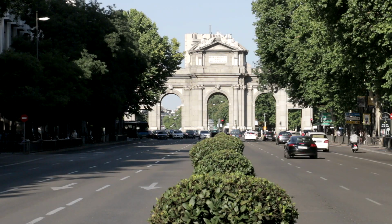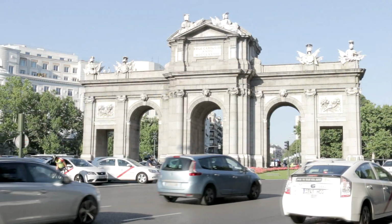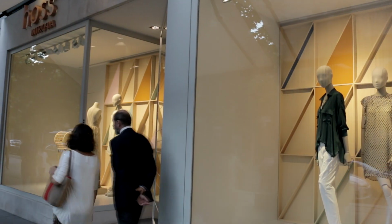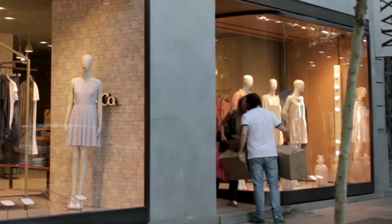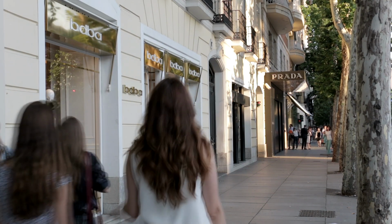Continue towards the Puerta de Alcalá, formerly part of the city wall, and then into the Calle de Serrano, one of Madrid's foremost fashion centres. Lined with exclusive international outlets, where the more affluent are encouraged to enter, while less wealthy fashionistas content themselves in the knowledge that window shopping is permitted.